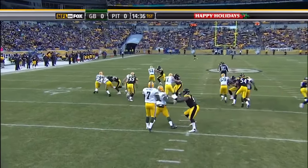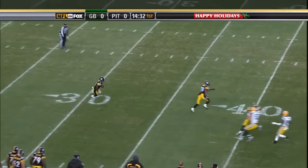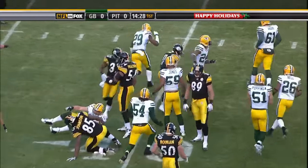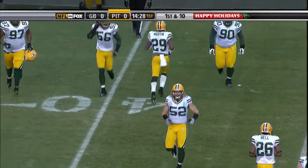Well, that didn't take very long for the Green Bay offense. 3 and out. And on the return, it's Stephon Logan. And good starting field position for Pittsburgh at the 40. Derek Martin on the tackle, a 12-yard return.